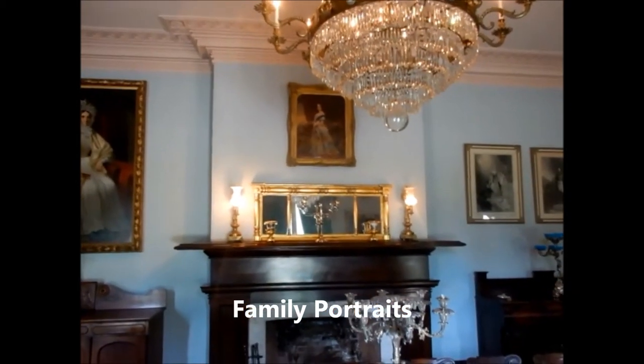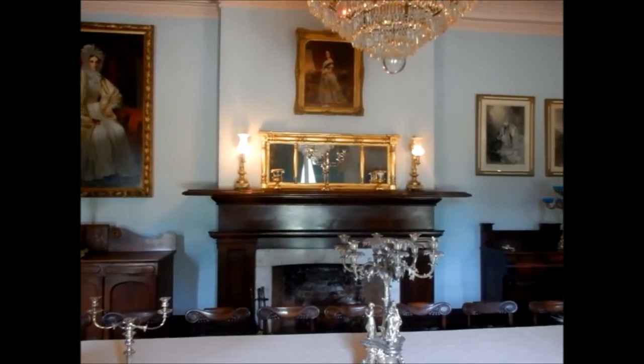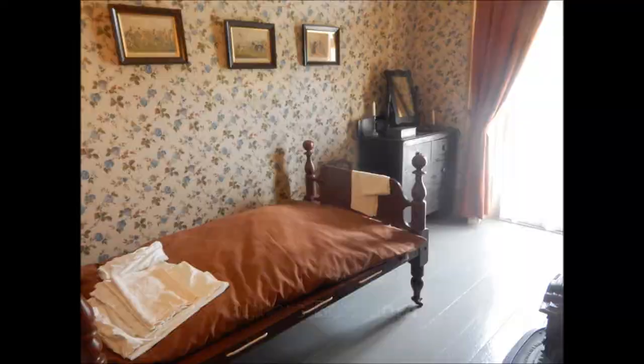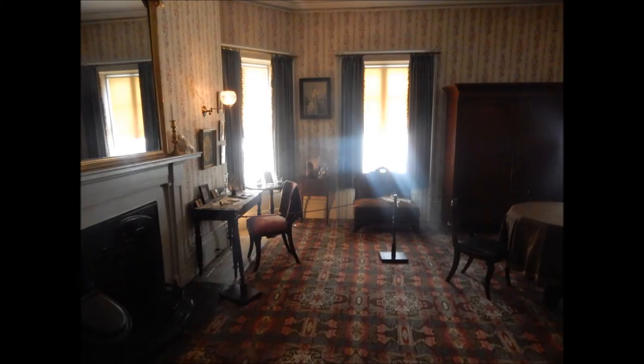So the first room you're going to see in the hallway here is the butler's bedroom. Remember all the other men who worked in the by the time they get a little bit older.